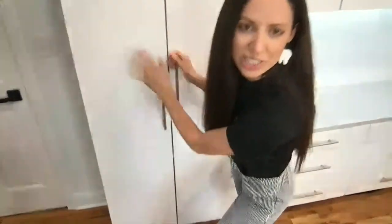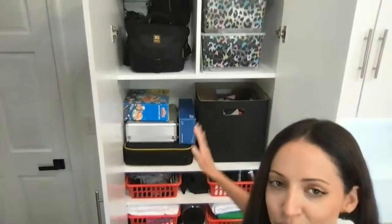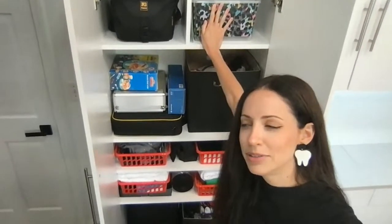Okay, first one, this is like the least exciting one. So we're going to start with this one because it's kind of like a big hello. So what's going on in here is actually a lot. We can start at the top. So these two little bins are actually for my Cricut stuff. I have a Cricut. I used it a little bit.